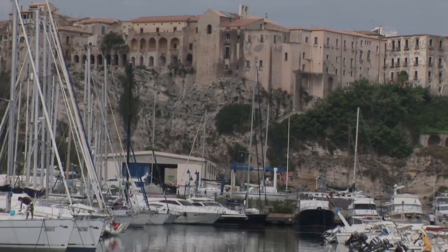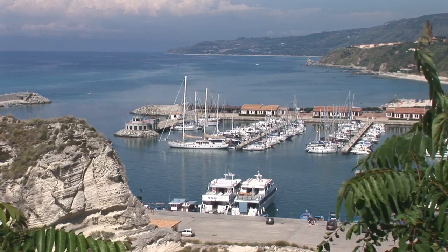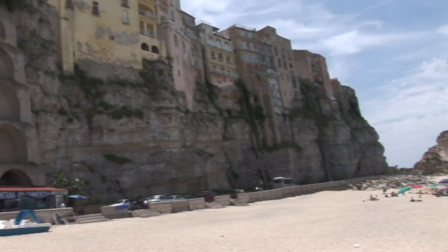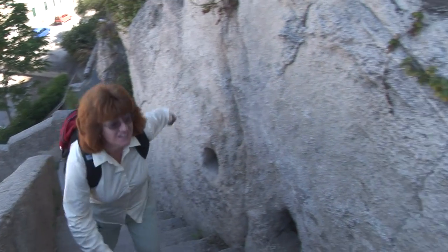Since Paleolithic times, there has been human settlement on this rocky promontory where the town of Tropea stands 70 meters above the sea. Tropea is renowned for its white sand beaches, conveniently close to town. The only thing is, it's a big hike to the top to get to the upper town. Oh well, after being on the boat, it's a good way to get back your land legs.